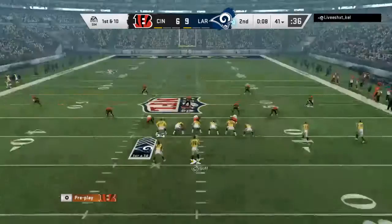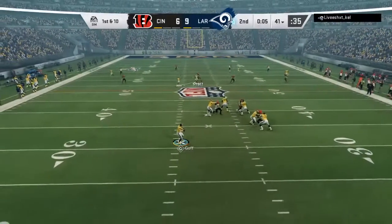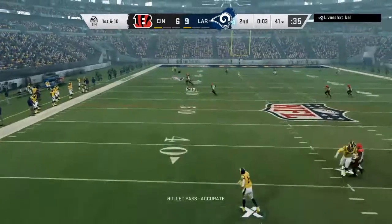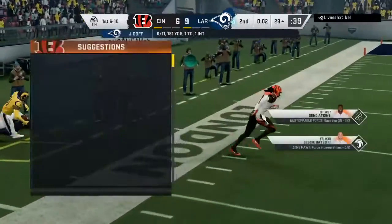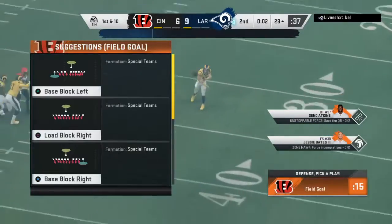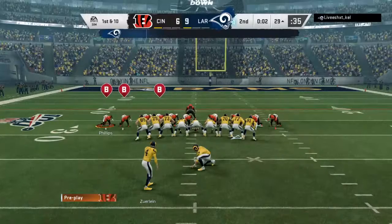Watch a slant. Now Goff on 1st down. He's going to air one out. And that's caught inside the 30. And he is out of bounds, but not before he's inside the 30. He got 29 yards that time.